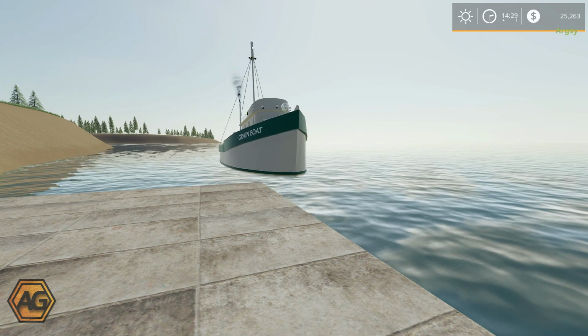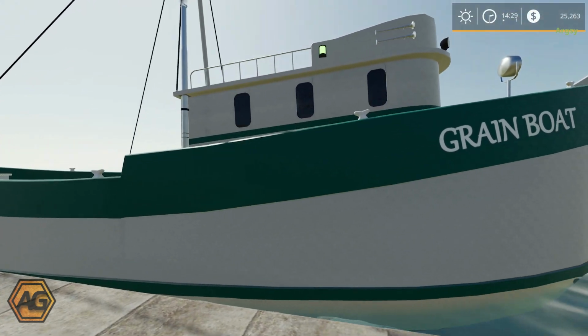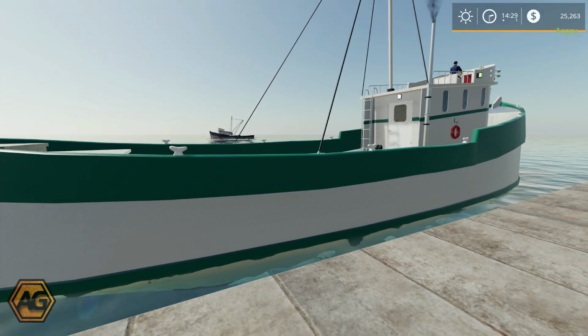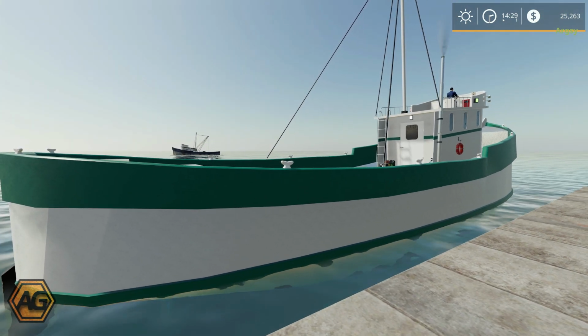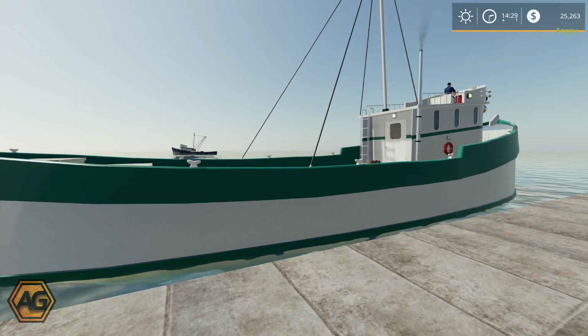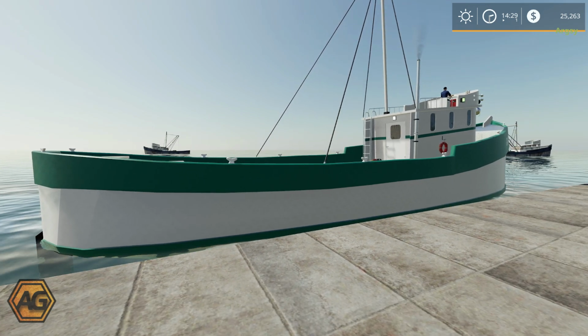So approaching the dock now. That's not too bad actually. Look at that. A little bit of a bump there, but I reckon that is pretty darn good. Not a bad effort. Right, we'll let our worker get down off there and we'll introduce you to him and make a plan for the day.